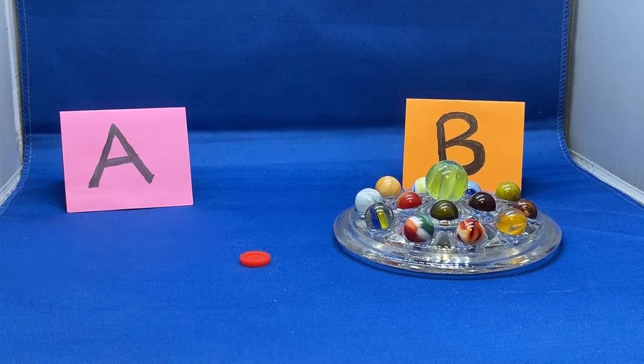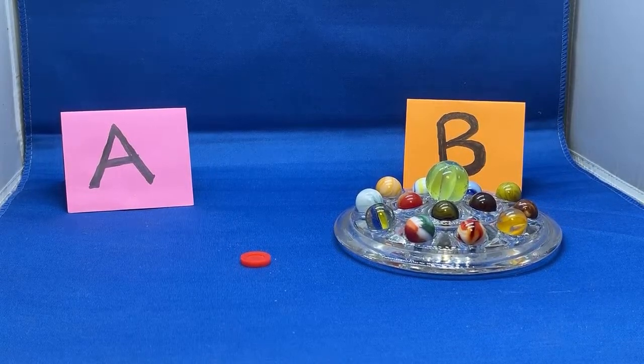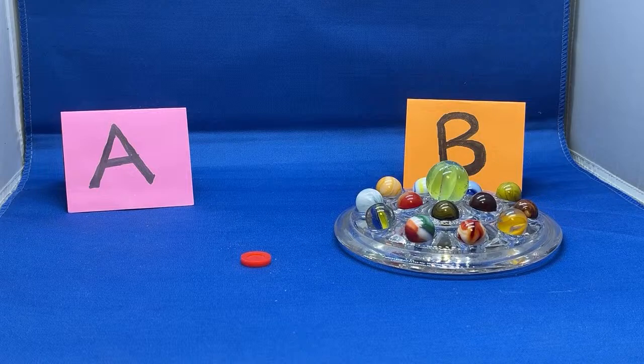B at 11 with Violet, looking for 12. 12 or higher. Wild Bill's in at 12, looking for 13. 13 or higher. And that was how many marbles? 14, honey? 14 total. Teresa's in at 14, looking for 15. Wild Bill's in at 15, looking for 16.